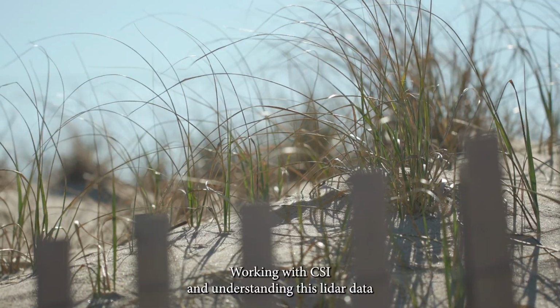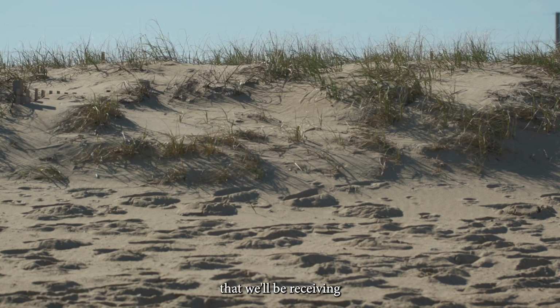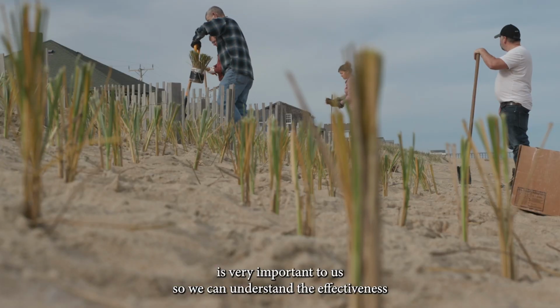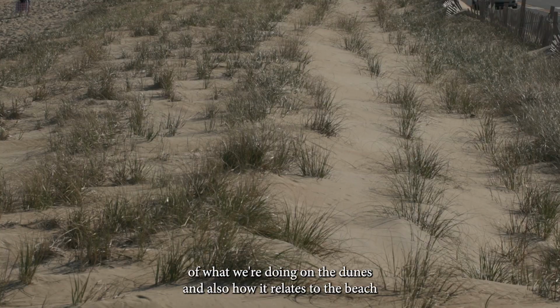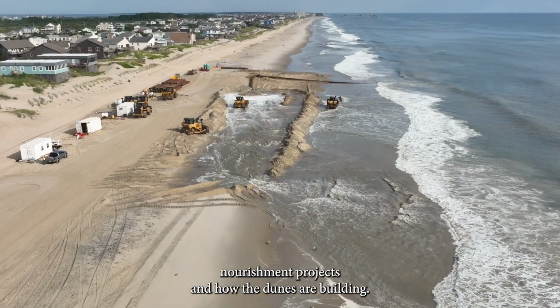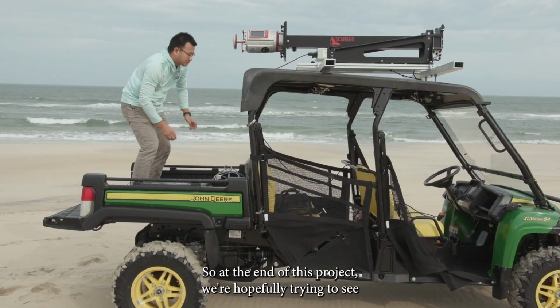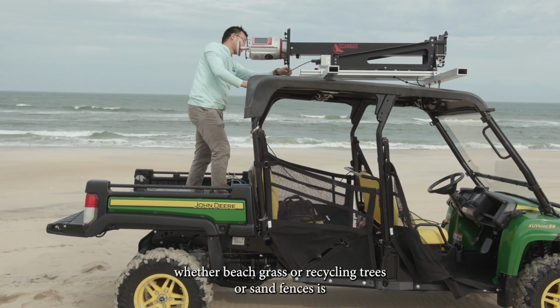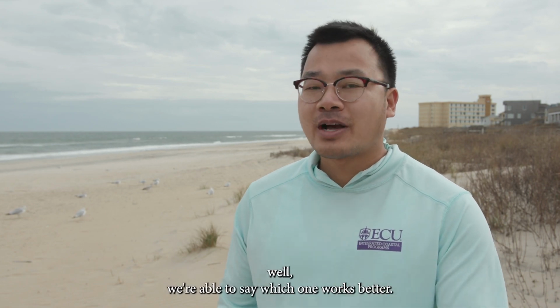Working with CSI and understanding this LiDAR data that we'll be receiving is very important to us, so we can understand the effectiveness of what we're doing on the dunes, and also how it relates to the beach nourishment projects and how the dunes are building. So at the end of this project, we're hopefully going to see whether beach grass, recycled trees, or sand fences work better.